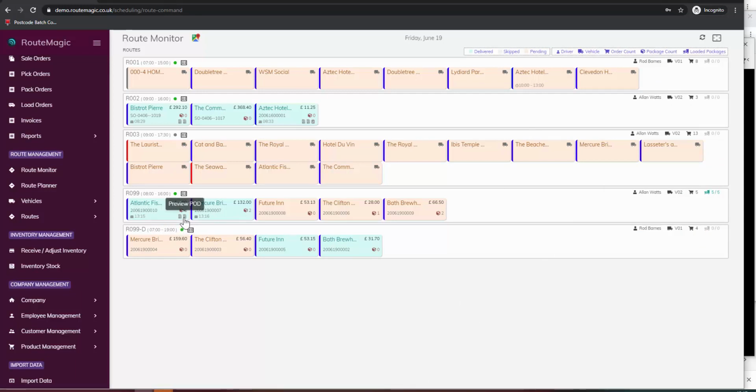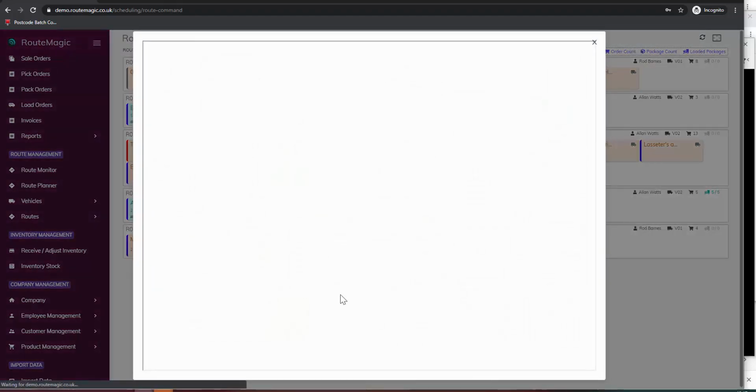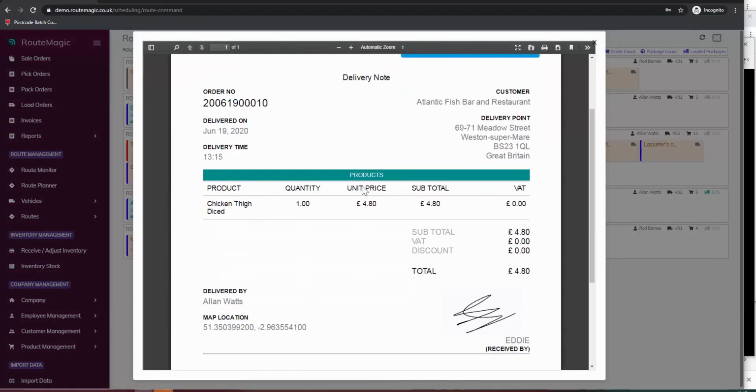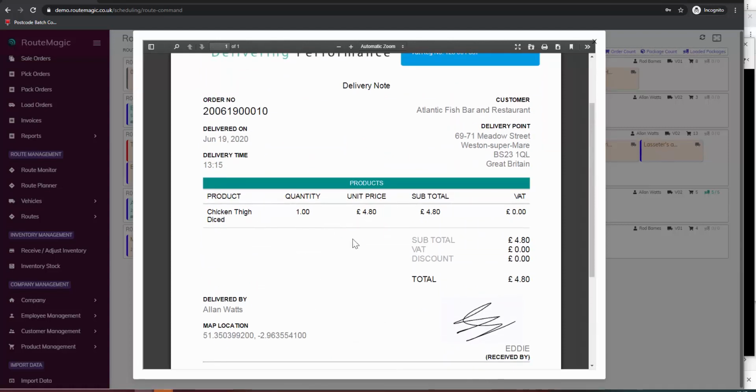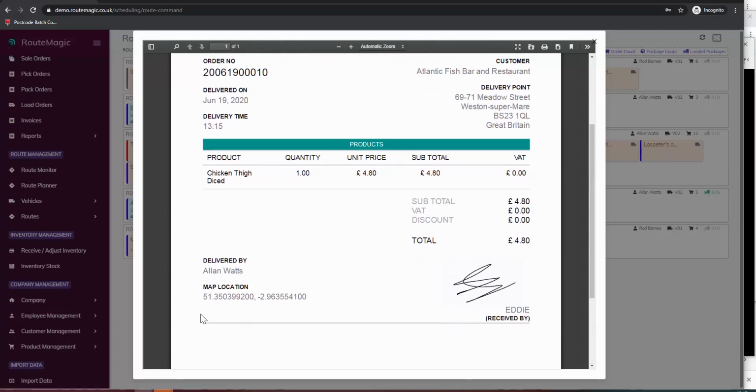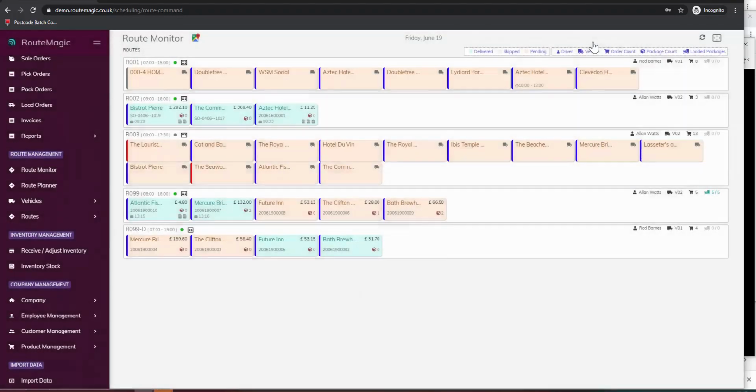The proof of delivery is there, available for the customer to look at. It just comes through. It tells me what was delivered, the time and date of that delivery, our delivery driver, the person who received the order, and the map location. And then by simple trigger, that can be emailed directly out to your customer.